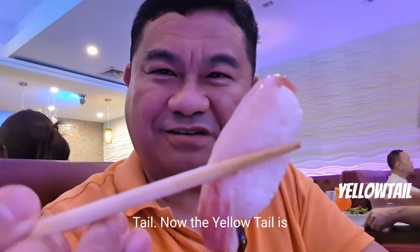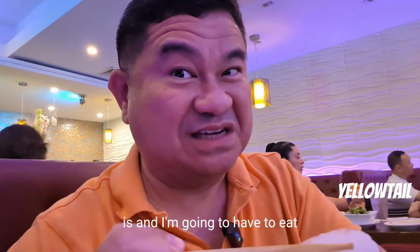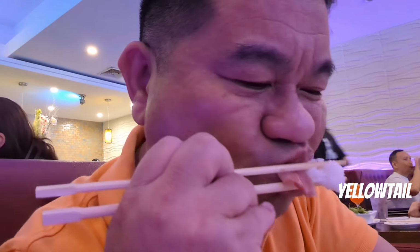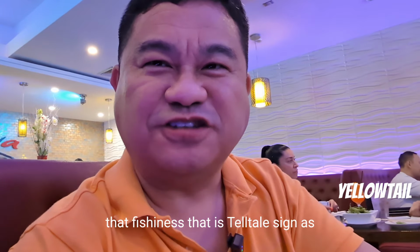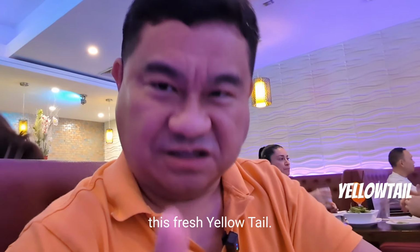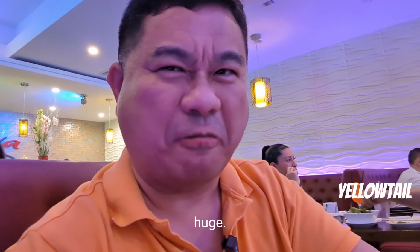Now the yellowtail looks like this, and oh my god, look how big the rice is. I'm gonna have to eat it. So here goes. This is good yellowtail. It has that fishiness that is the telltale sign of yellowtail. It's a very clean taste, delicious. This is fresh yellowtail. Only criticism is that that piece of rice is actually huge.